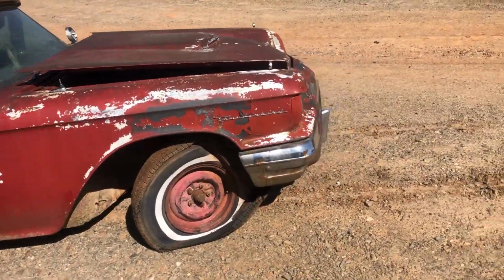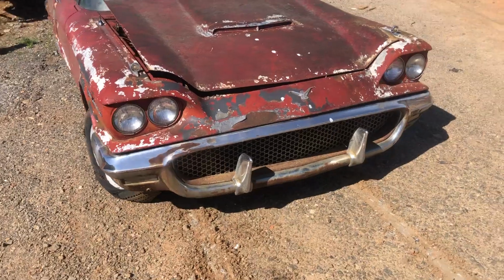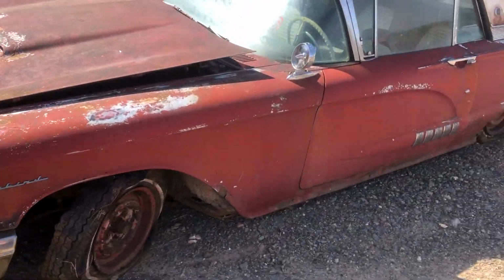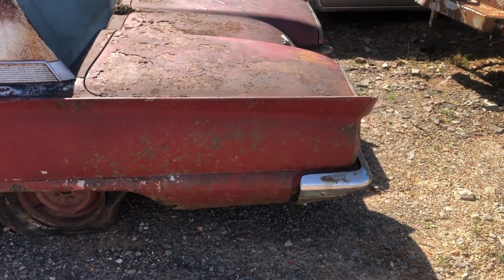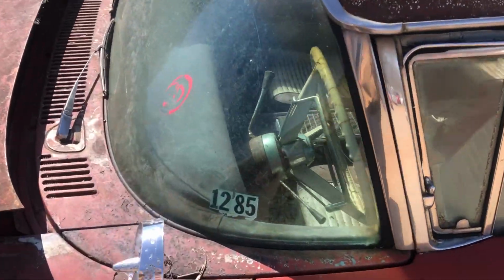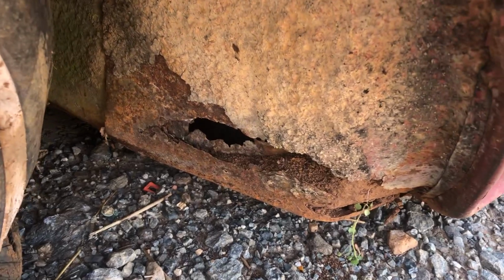This one has been sitting in the woods for a long time. This one is all complete. Everything is still there. Motor, tranny, drive shaft, axle, everything's still there. I picked this one up with the loader, and it does have some rust under there. It's been sitting in the woods a long time. Last inspection was 12 of 1985. So obviously it has seen better days.